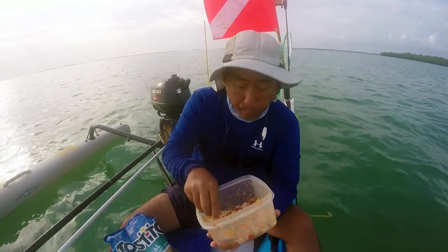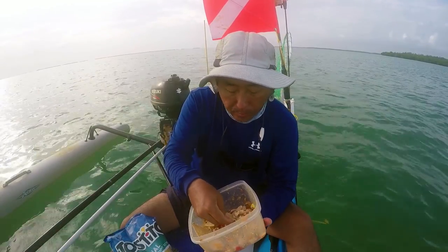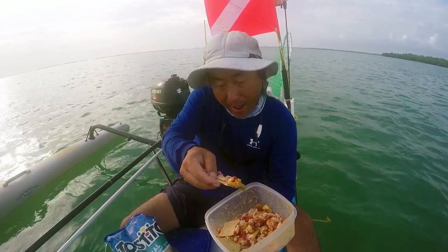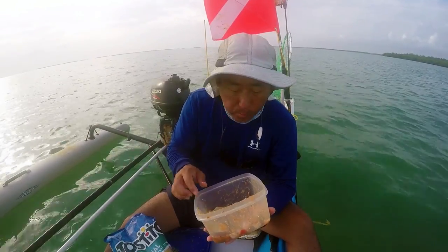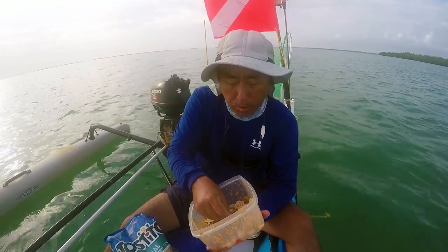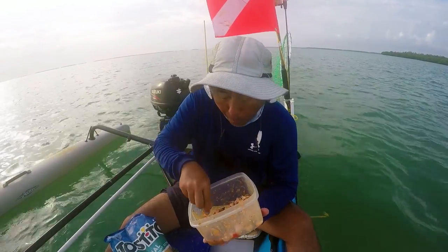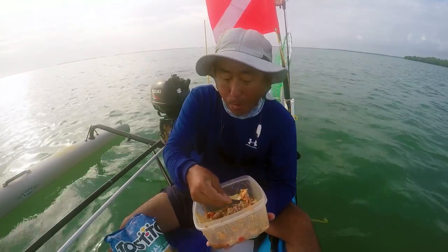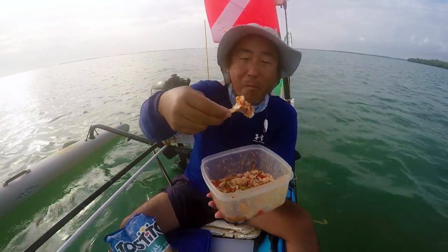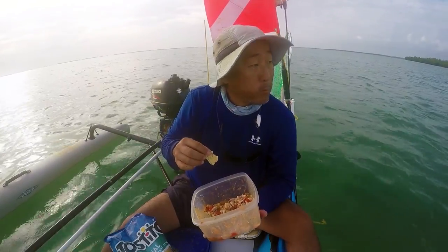Perfect amount of that lemony tanginess, but you can still taste the fish. Avocado and mangrove snapper. So good. Very nice. You really can't beat that. Pretty simple to make. Oh, so tasty. And fresh caught.